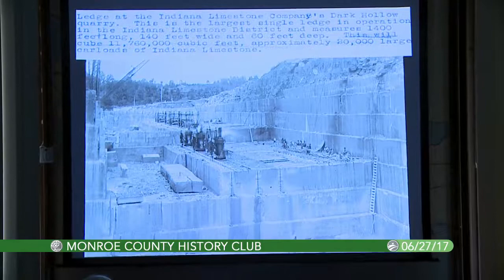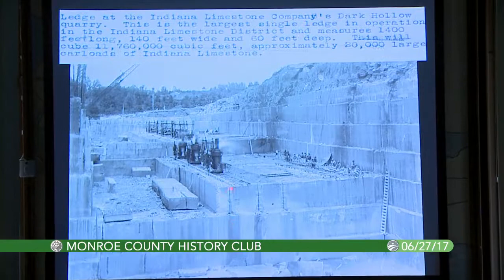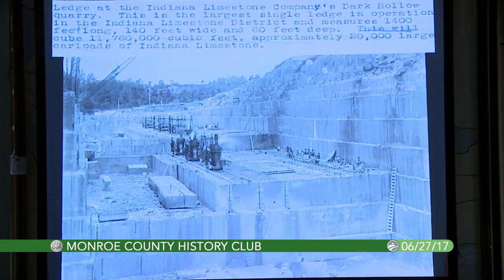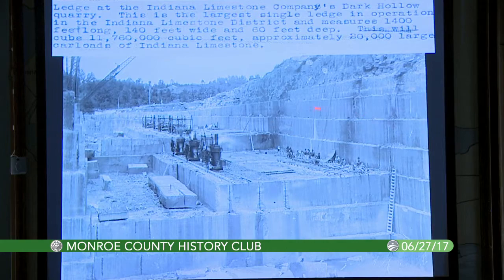This photo also shows you really well, this channeler is moving back and forth this way. These are the saw cuts that it's making. Eventually, they get so they can do a 12-foot deep saw cut. The earliest ones will go 4 or 5 feet, then they go 6 or 7 feet. Steel gets better, the machines get better, lubrication gets better, it all gets better. And eventually, they get to what's known as the 12-foot ledge, which is when you see a quarry, that's usually this 12-foot distance right here.